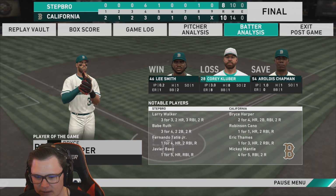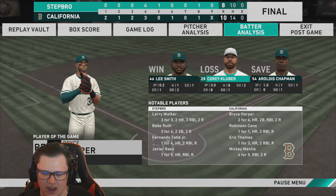But Larry Walker in this game, 3 for 3. He's going to have to join the God Squad. He's going to be on the God Squad for a little bit. He's showing the hell up. Babe Ruth, 3 for 4 with 2 doubles. Tatis, a solo shot. Javi Baez, a solo shot.